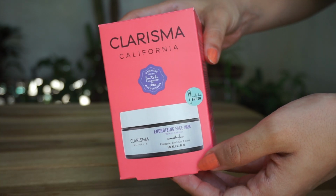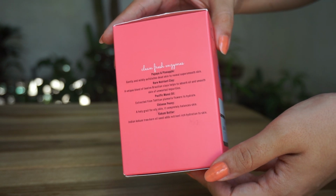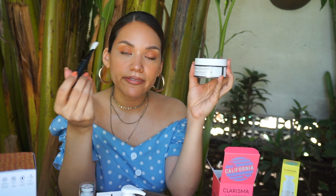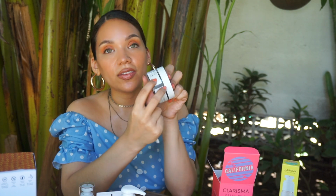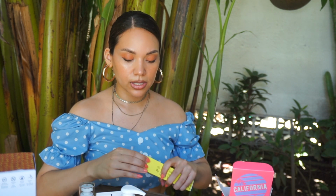Oh, how nice. Energizing face mask. How nice. It comes with a little brush. Perfect. I've been wanting to get one of these brushes to apply my masks so that I don't have to dig my fingers or my nails into it. And on the label it says cruelty-free, vegan. I love that. I love when brands are very clear about their products, because there's a lot of brands that say they are cruelty-free, but they aren't really, so that's not cool.